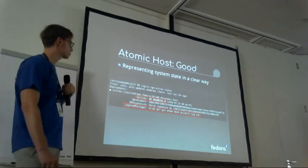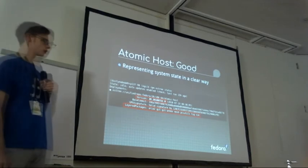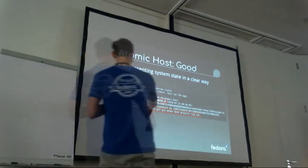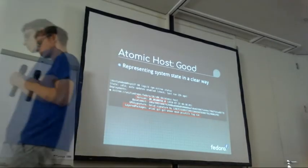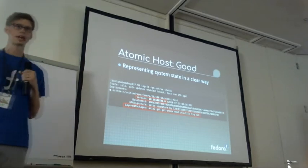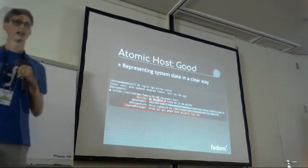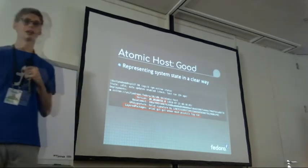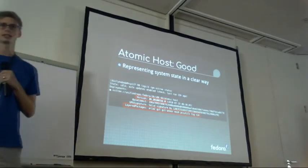So the other thing that's really good is representing system state in a clear way. This is an example of running rpm-ostree status on a system, and you can clearly see there's a version here that people can use to talk to other people, talk to us when they report bugs and say, hey, I'm having this bug. Is anybody else seeing this? I'm on version XYZ. And I tell them, no, I'm on version ABC and I'm not seeing it. Can you try ABC, or I'll either rebase my system to XYZ and see if I see the problem.